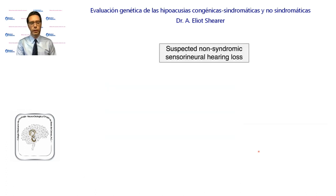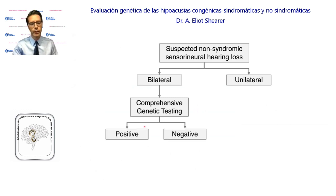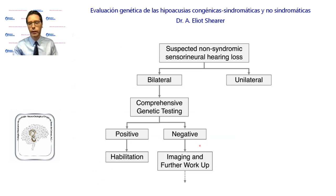So this is the protocol that I use in my clinic and is recommended through those consensus guidelines that I talked about. If there is a child with suspected non-syndromic sensorineural hearing loss that is bilateral, then the first test that I order is comprehensive genetic testing. If this is positive, then we move forward with treatment. If this is negative, then I obtain imaging and further workup.